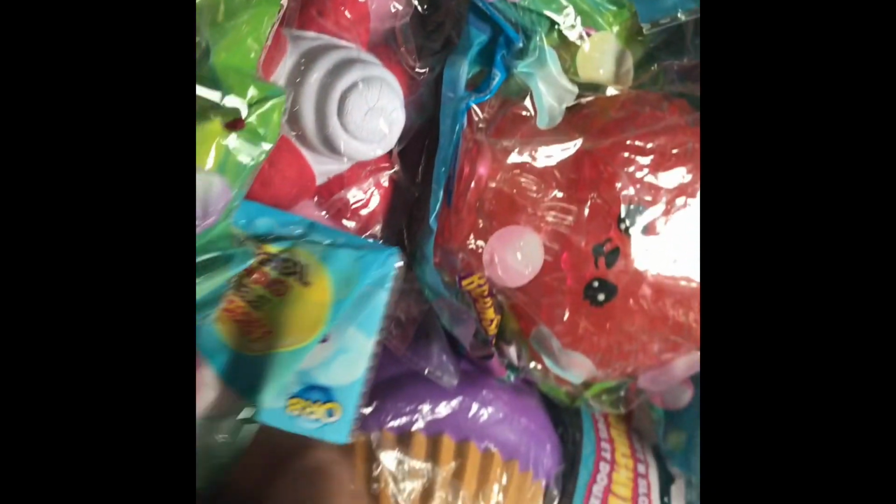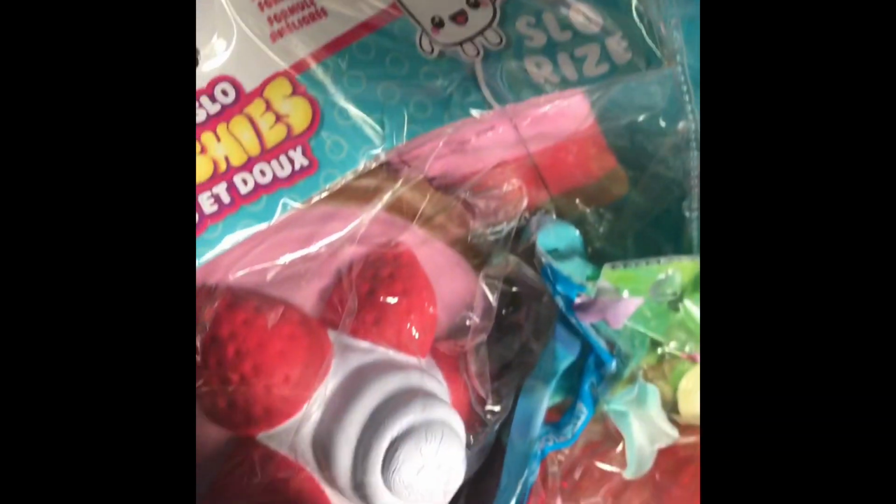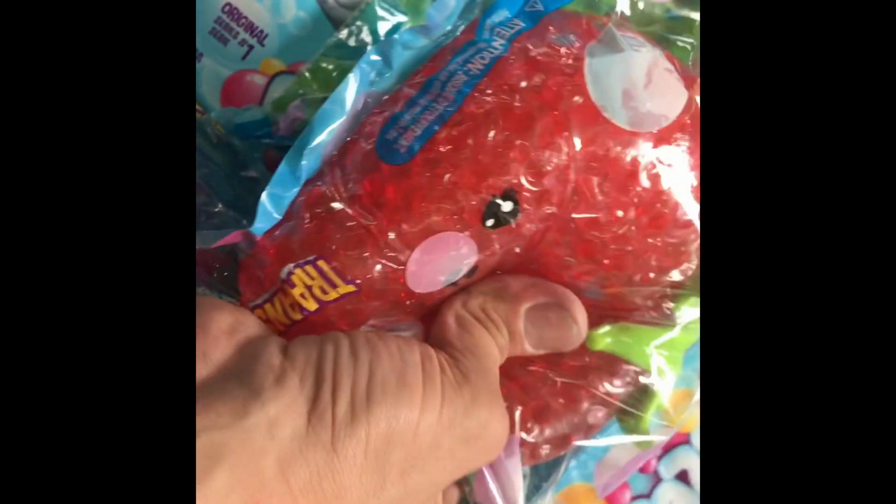I think I won the gummy bear. I think I am just running away. What do you think you're getting? Wait, there's a gummy bear over there. Whatever that is. We'll get to the gummy bear. Straw bunny. It's a straw bunny. That was slick. I don't know what we did with the gummy bear, but maybe we'll get rid of the gummy bear.